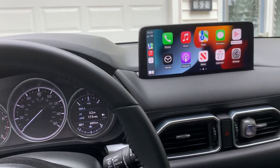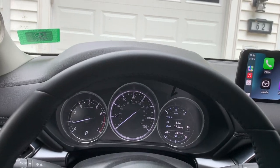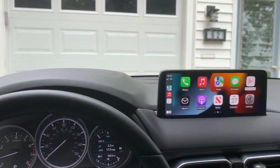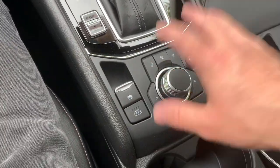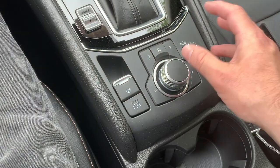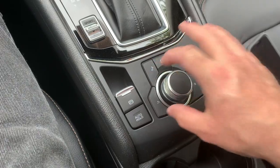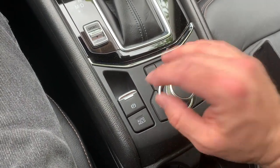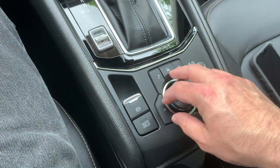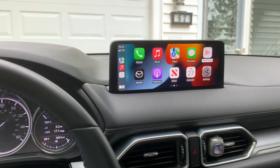Let's say I'm driving along and I want to listen to music. So I just merely have to glance over. The screen is right in my face. I just grab this knob. You don't have to look at these controls, because guess what? They don't change. Unlike a touchscreen, these controls don't change. They always stay where they are. They're static.